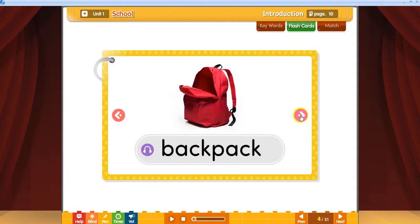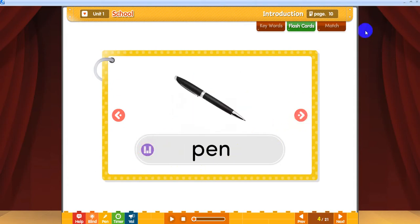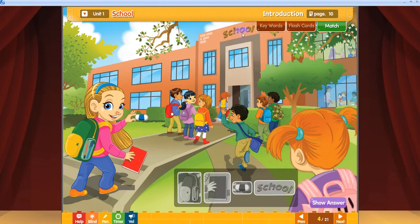School. Backpack. Pencil. Pen. Eraser. Book. Backpack. School.